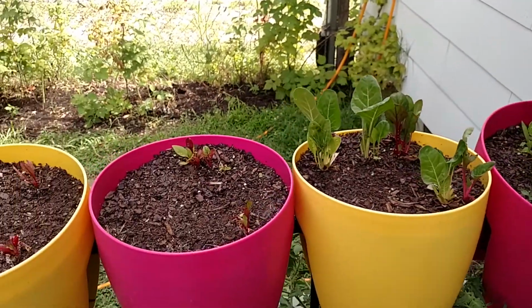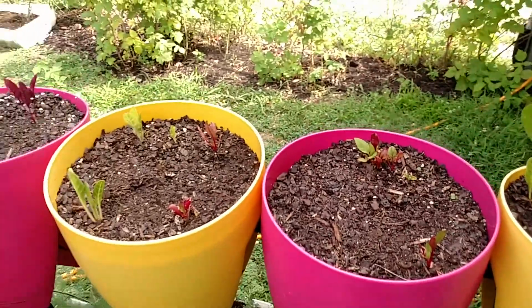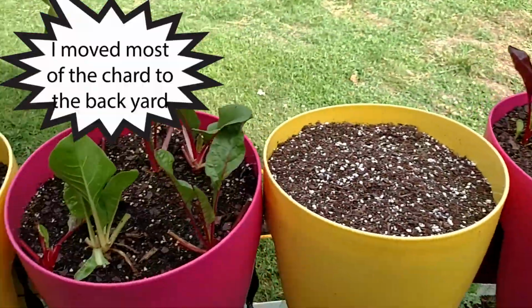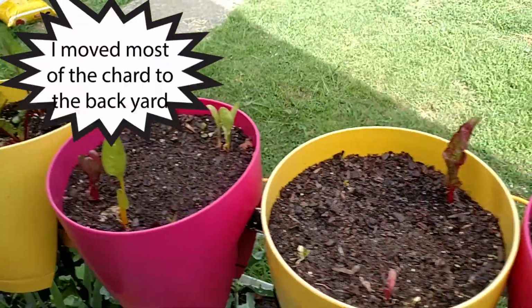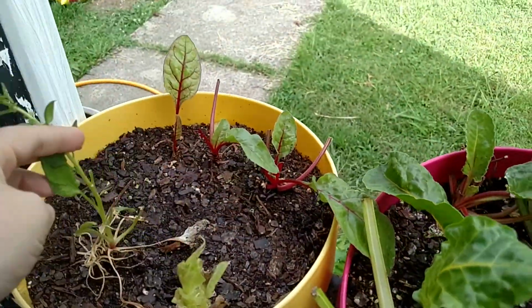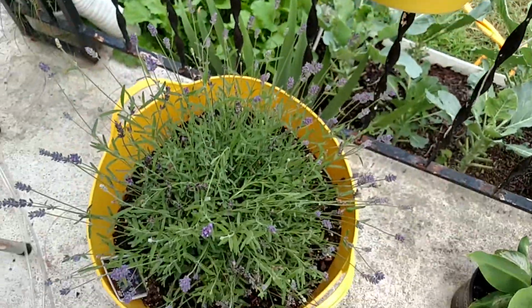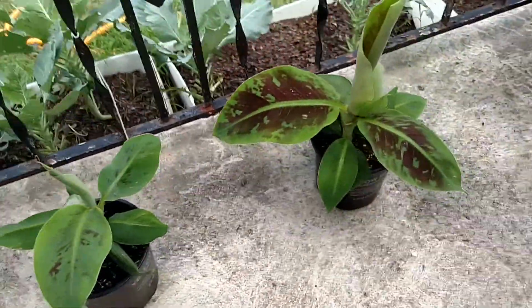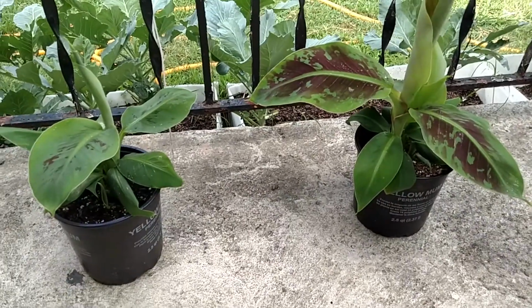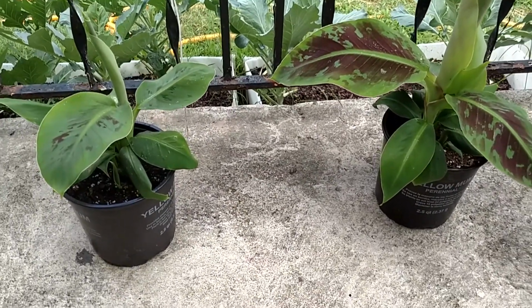I had lots of them, and some of the little seedlings, just when the heat pumped up, never came up. They were behind. But I've had lots of chard to eat. More chard all the way down. This is what my lettuces turned into. They're just sad. I've got a couple more to pull here. This is my beautiful lavender. I have two banana plants that I don't know if that brown stuff is bad or just how they are. I haven't had time to research it.